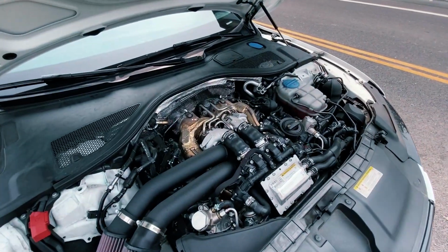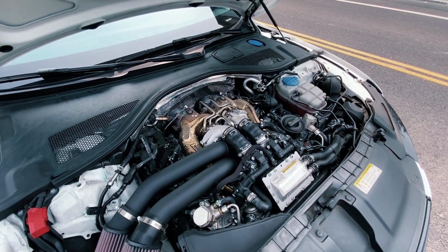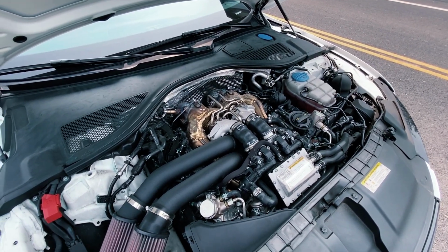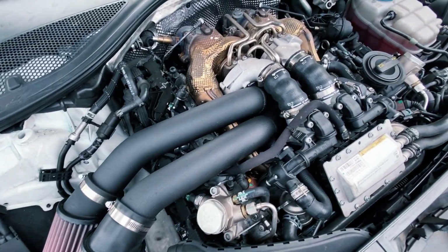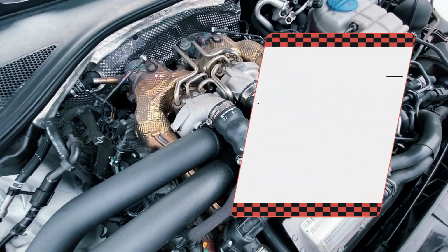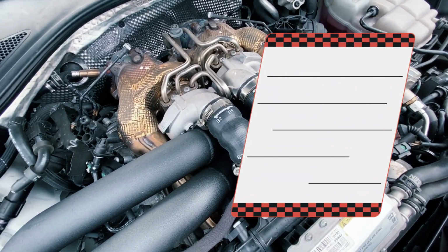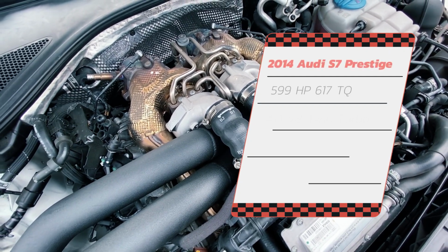So under the hood of a 2014 Audi S7 Prestige, we do have some extra trinkets here. You can see we have the dual intake feeding a twin-turbo 4.0 V8 at a perfect 90 degrees. And we have some upgrades with our APR Stage 3 ECU Tune.